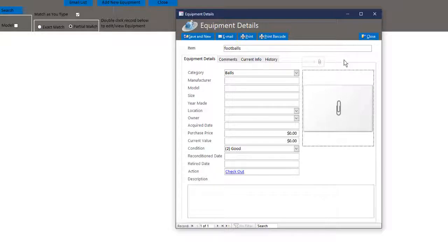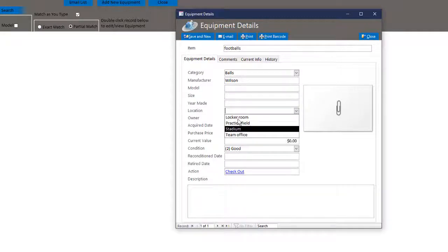Maybe the equipment's been inspected and you want to put an inspection certificate there. Whatever. So manufacturer, I'm not going to fill in all of these, but you get the idea. The location, there are also locations. This should also look familiar from that last screen. I put a few people in here already.